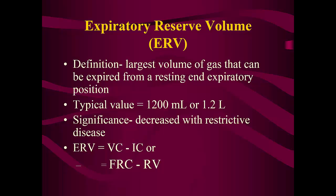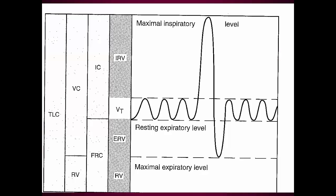Expiratory reserve volume. Definition here is the largest volume of gas that can be expired from a resting end expiratory level. The typical value is 1,200 or 1.2 liters, and the significance is it's decreased with restrictive disease. All right, and the ERV is calculated by the vital capacity minus the inspiratory capacity, or FRC minus the RV, expiratory reserve. All right, so our starting position is resting expiratory level, and we're looking at this volume.